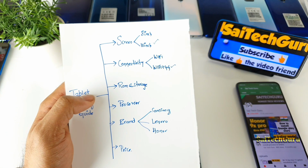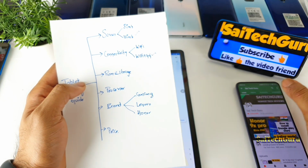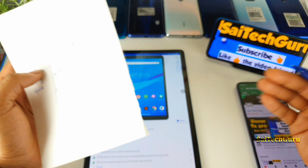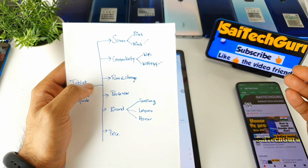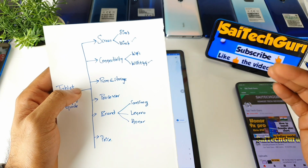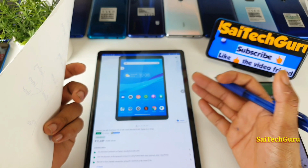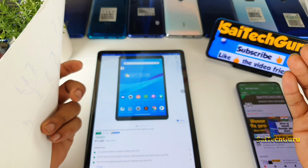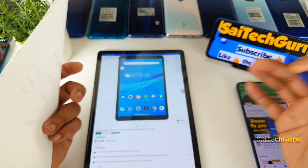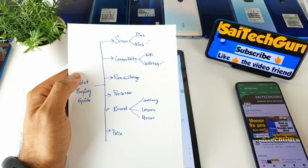So next is the RAM and storage management. Usually for the RAM, I have seen a few of the mobile phones having very little RAM, close to 1 GB or 2 GB, but I would recommend you better choose a 3 GB RAM variant. In another video I'll come with the best tablets which are available under 10,000 and under 15,000 prices as well. I'll do a separate video where I'll be including all these topics as well.